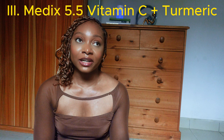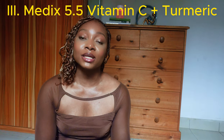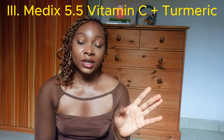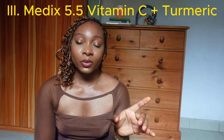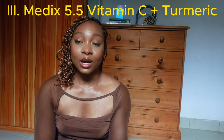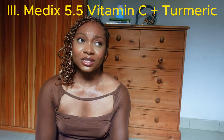Now for the Medix 5.5, water is obviously the base, but I'm going to move on to other ingredients that are contained in the product. Number one is cetyl alcohol. Now remember when I mentioned that this Nivea cream also contains alcohol denat. Cetyl alcohol is not like that. Cetyl alcohol is a much milder form of alcohol. In fact, it's not really an alcohol.